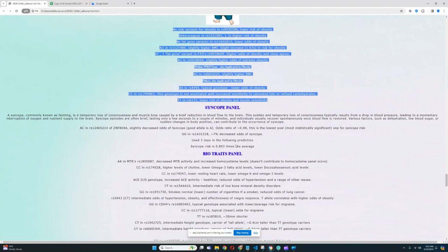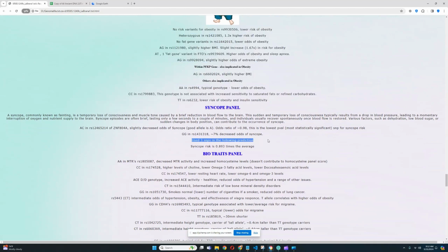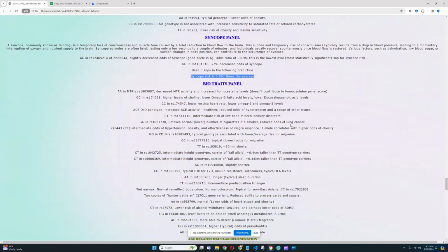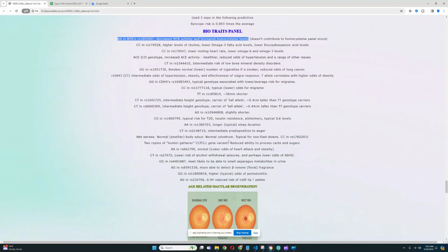For the syncope panel, based on these 3 SNPs that are found in the file, looks like he has a low predisposition to syncope, below average predisposition to syncope. Biotraits panel, AA here, which leads to decreased MTR activity and increased homocysteine levels, but this does not contribute to the homocysteine panel score.